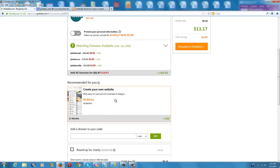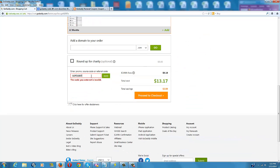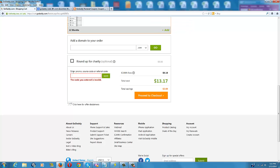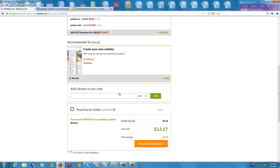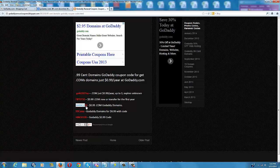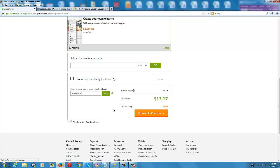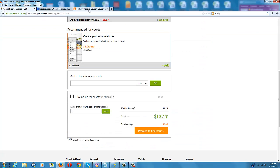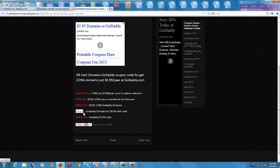Alright, that one did not work. No worry, some of them won't. Just go ahead and erase it out of here and try the next code. And that one didn't work either. Remove code. Let's go get the next one. Sometimes you have to go through a few that don't work, but it's certainly worth a few minutes of your time to save some money.